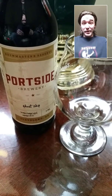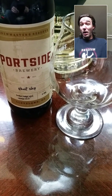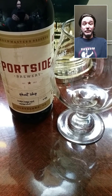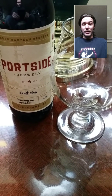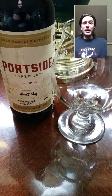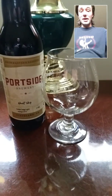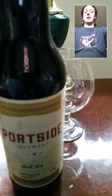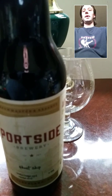This beer is one of their only barrel aged beers that I've seen that I could get my hands on. And I'm a big fan of some bourbon barrel aged beers. So let's go ahead and pop this one open and get it into the glass and let you know exactly what I think of it. So, with that said, without shaking too much, let's go ahead and do a cap pop.